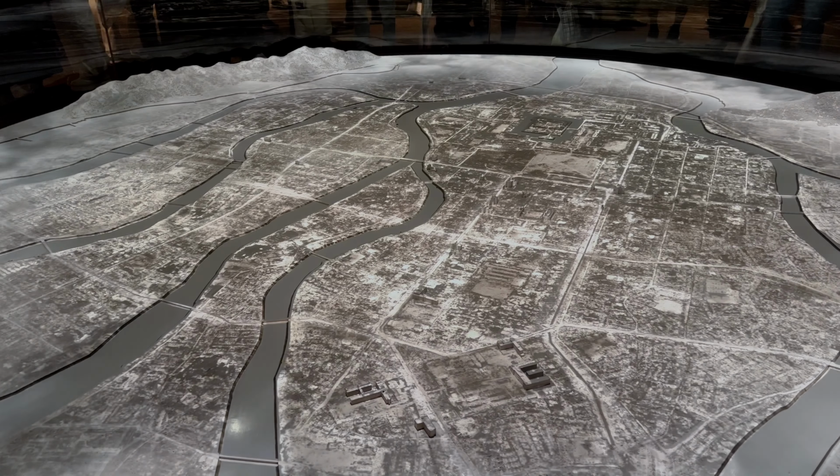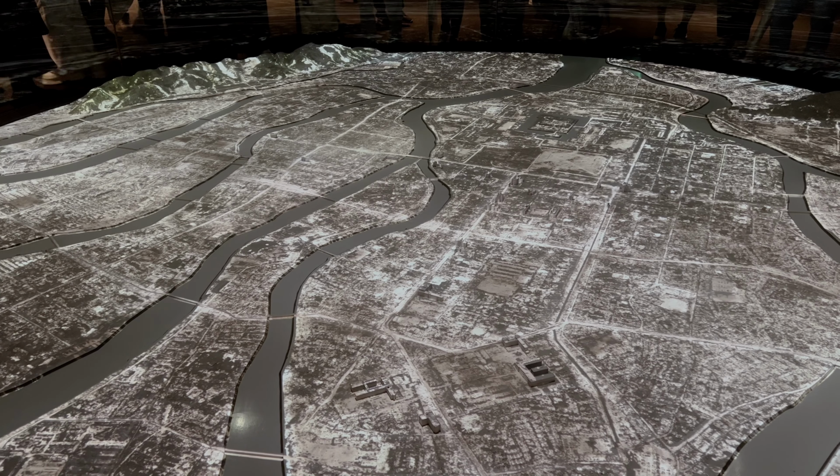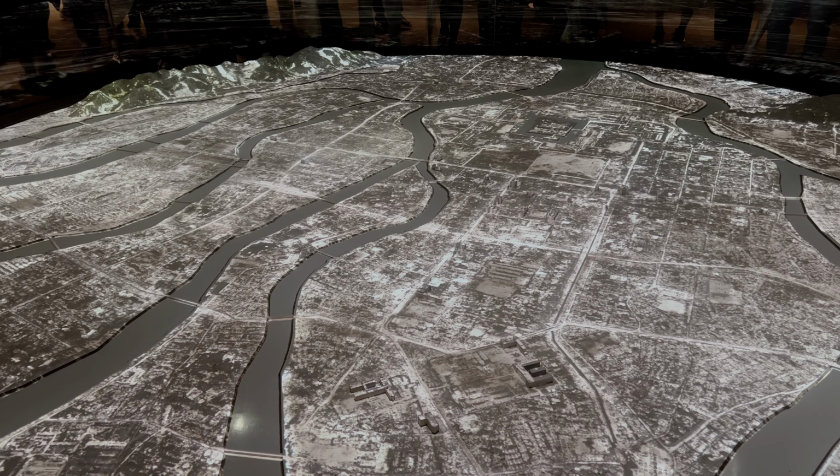In the end, Hiroshima was a day of learning and understanding, and it is a worthwhile visit in my opinion, and worth the train ride from Osaka.